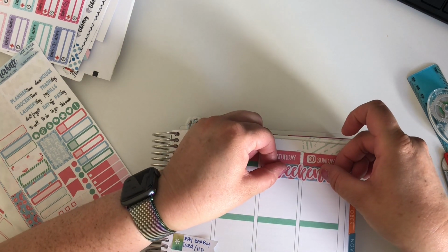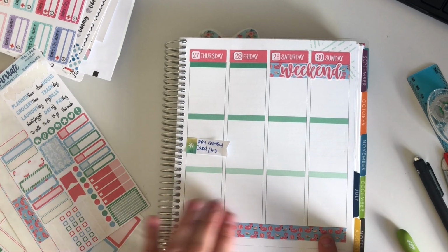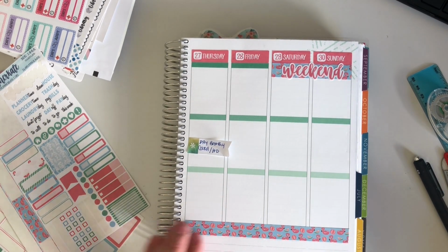Anyways, we're gonna go ahead and put our little weekend bar here. There, it makes it kind of fun. Ties it all in.